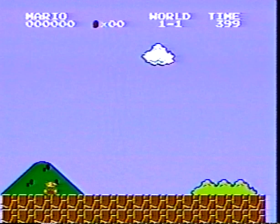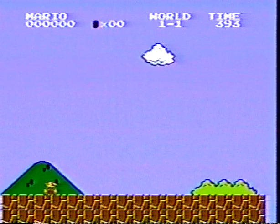Playing Super Mario Brothers with the Advantage joystick. You will notice that the Advantage joystick has made it skip past the copyright message. You will also notice that the music is completely distorted and the gameplay is jerky, making it very difficult.